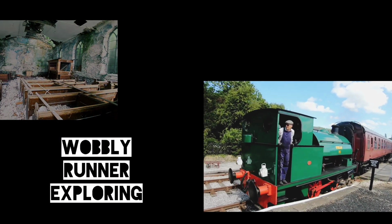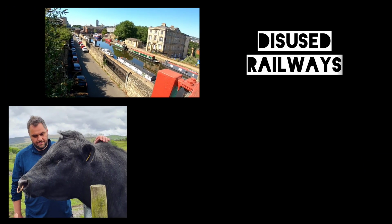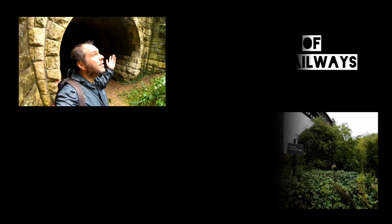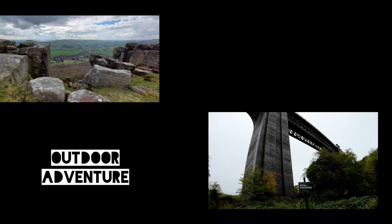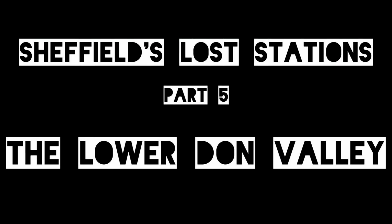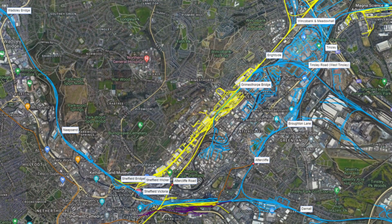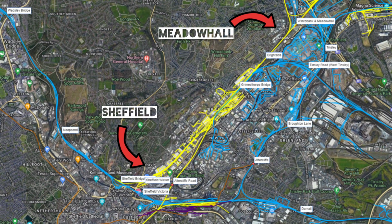Now we're in the lower Don Valley today. We've come to have a look at some of the stations that are no longer with us in the lower Don Valley of Sheffield. Lower Don Valley, that's the kind of land between Meadowhall and Sheffield. If you're from Sheffield, you'll know this. The first one we're starting at is Attercliffe Road.